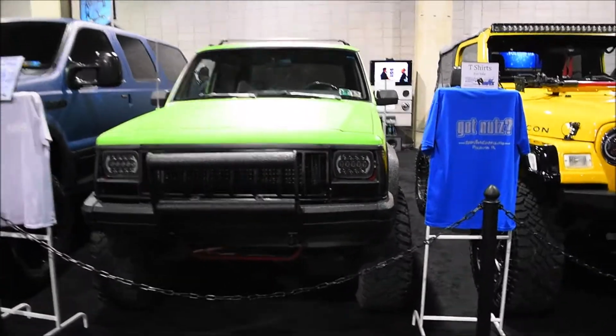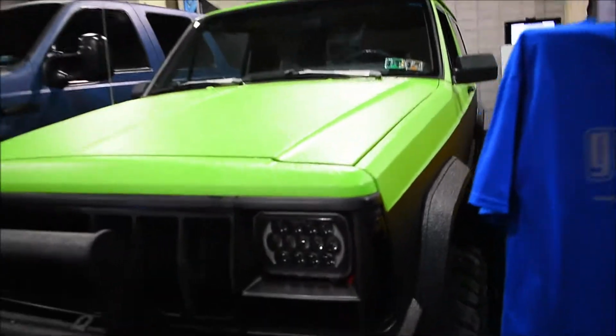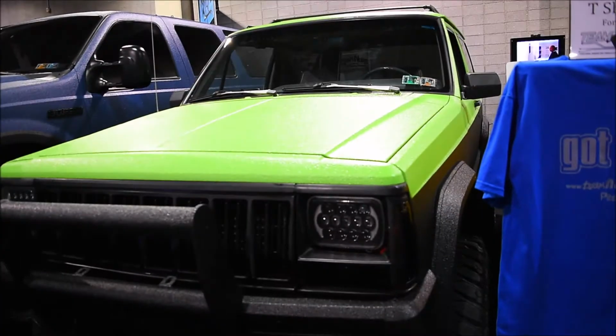I actually do like these old Cherokees, the XJ. I'm not sure if I like the finish on it. Kind of just looks like truck bed liner, that's probably what it is. But yeah, I think they're pretty cool.